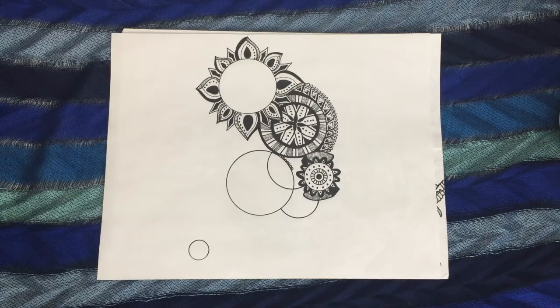And I think for this I used Staedtler Pigment liners, I'm pretty sure. They're a little more pricey than the regular Microns that I normally use, but I splurged one day and I was like, I really want to try these, and they're so smooth, guys.